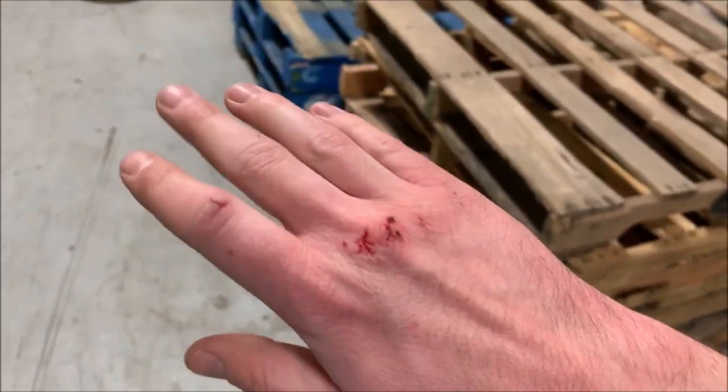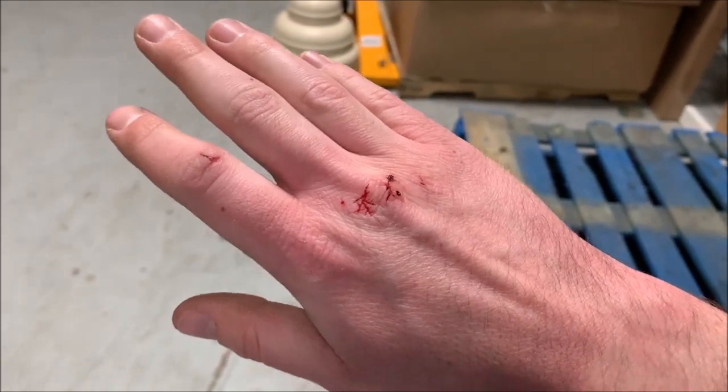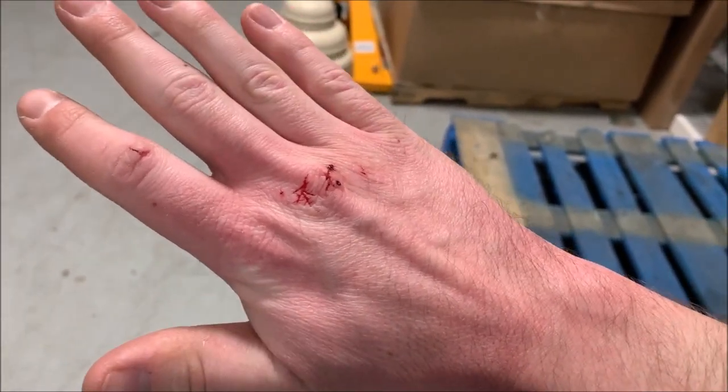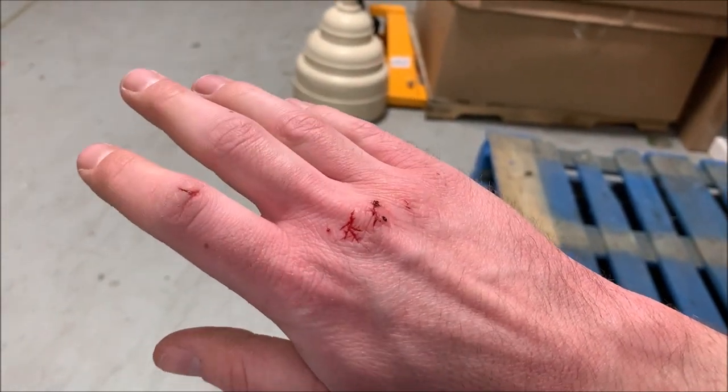This happens when I wash my hands. They just get so dry and cracked. I use good hand soap. I use good hand lotion multiple times a day, and yet it still happens. It's really only in the winter, but it absolutely sucks. It's terrible.